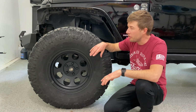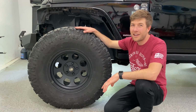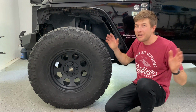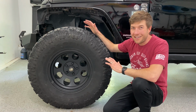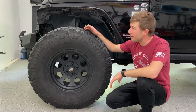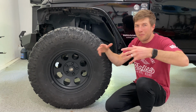But my favorite feature of on-road performance by far is how quiet these tires are. I mean, they are so quiet. Even at highway speeds with the top off and the doors off, you can hardly tell they're there. And I really hope that continues. We'll see. I'm planning on doing more updates as the mileage increases. But I just love a quiet tire. I'm not one of those classic wow, mud tire guys.